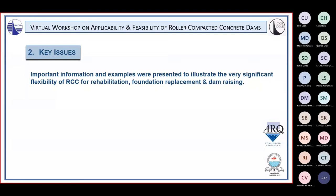Important information and examples were presented to illustrate the very significant flexibility of RCC for rehabilitation, foundation replacement, and dam raising, as well as the many other applications in which RCC can be of great benefit on a dam construction site.